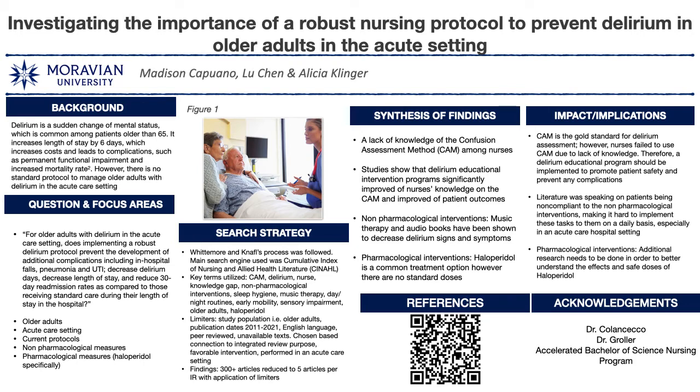Search strategy. The process of finding high-quality, evidence-based studies and research utilized Whittemore and Knafl's process. The main search engine used was the Cumulative Index of Nursing and Allied Health Literature, otherwise known as CINAHL. The key terms utilized were CAM, delirium, nurse, knowledge gap, non-pharmacological interventions, sleep hygiene, music therapy, day-night routines, early mobility, sensory impairment, older adults, and haloperidol.